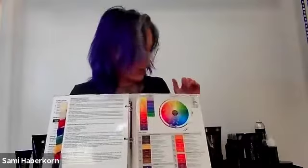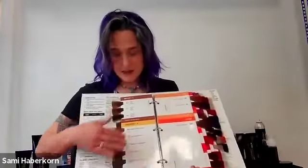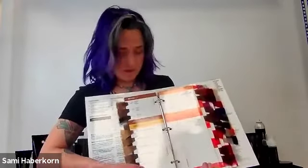We also are an Italian color line, so we do have the number system and we go up to a level 12. This number system here will help with any formulation questions you may have as far as what is the undertone of the color. I will give you an example. Here we have our gold series. Now, you can see that there is a 4.3. So this first number here in front of that decimal point is going to be your level at which you're working from. So that tells me we're at a level 4.